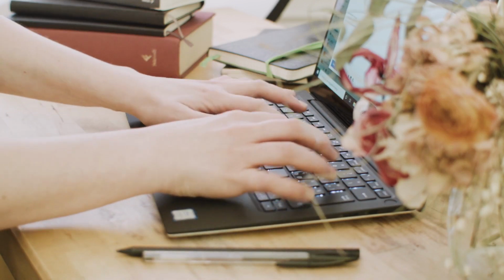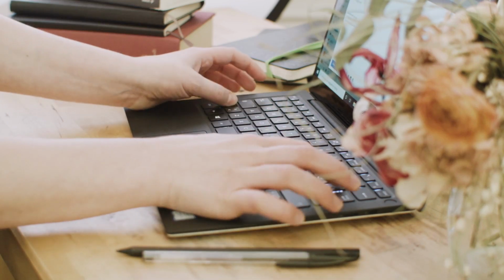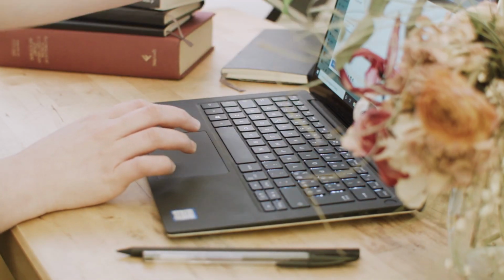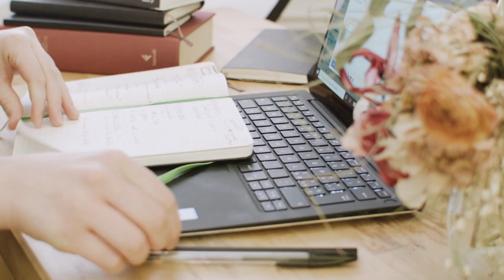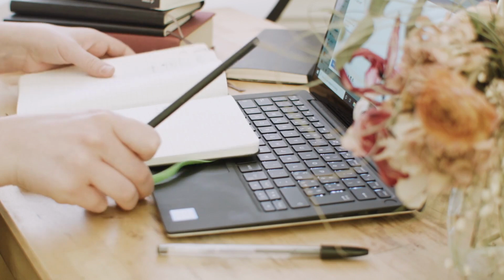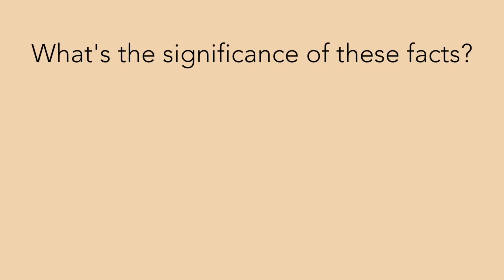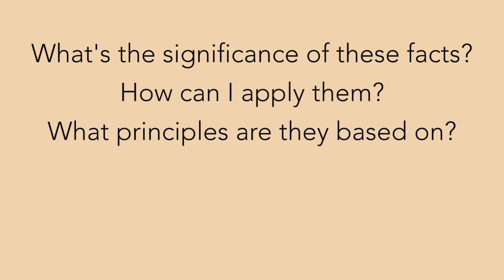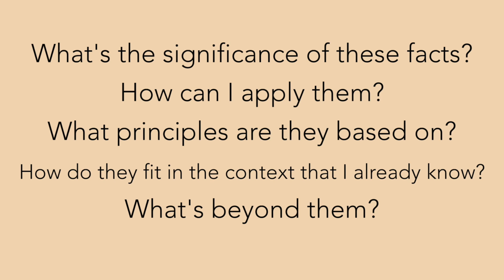Step 5. Reflect. You should take some time to reflect on the taught material by questioning yourself. This is an important part of the process as it helps you to focus on and interact with the material, leading to the formation of stronger connections, hence making the information easier to retrieve at a later date. For example, you can ask yourself, what's the significance of these facts? How can I apply them? What principles are they based on? How do they fit in the context that I already know? What's beyond them? And many more.